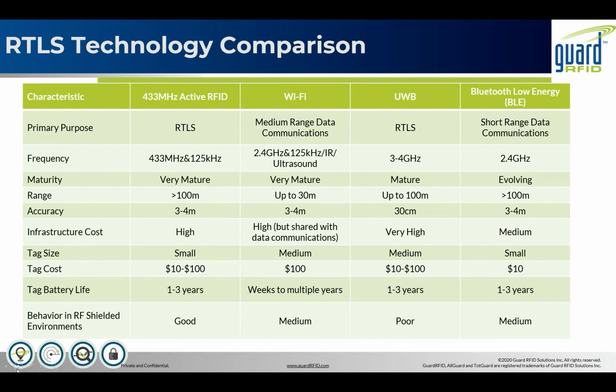It has some very positive attributes compared with the other technologies, primarily due to the fact that the lower frequency of operation, the 433 megahertz, is better at penetrating objects when it's shielded, either by a human body or by metallic structures.